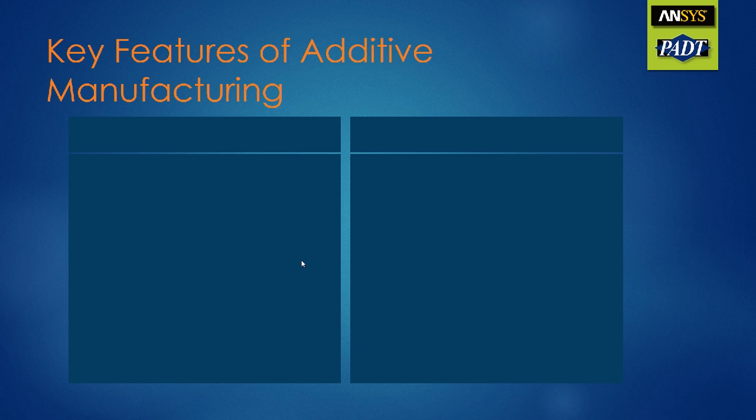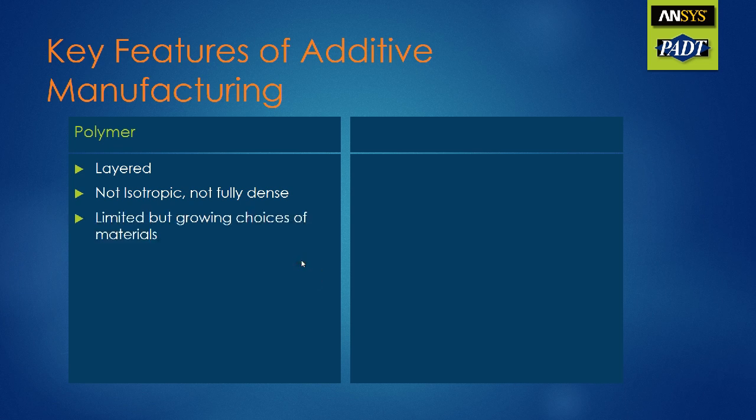So what are the key features you should be aware of when you look at additive manufacturing? So you decided you're going to make a part using additive. It's going to be a tooling or a production part. What are the features I need to be aware of? Well, I'm going to break it into two sections, one for plastics or polymers and the other for metal. So with polymers, you have to deal with the fact that it's layered. Also that it's not isotropic. It's not fully dense. It's something that you have to really be aware of because it can cause fatigue problems and durability problems.